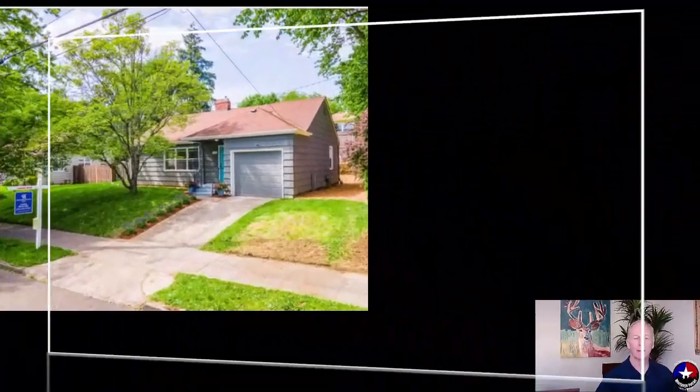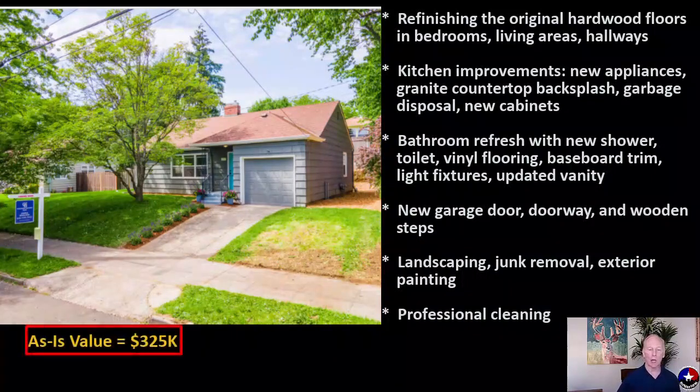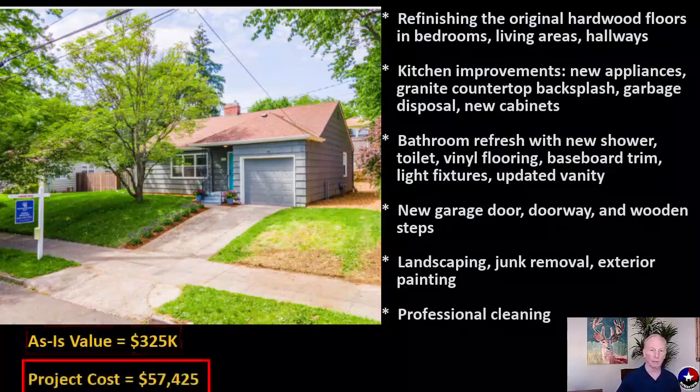Here's the first one. It is in Portland, Oregon. And you'll notice the little picture, the little bungalow there, you might call it. As is value, the agent thought would be about $325,000. The project with Curbio turned out to be $57,425. And look at what they did there.